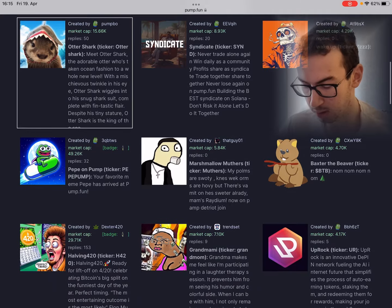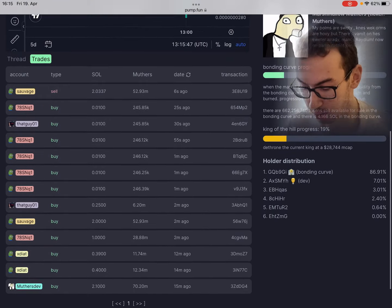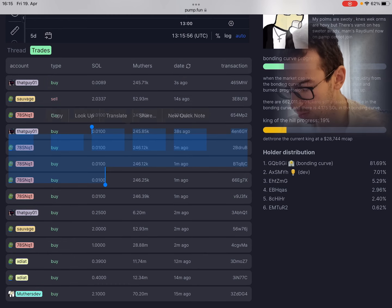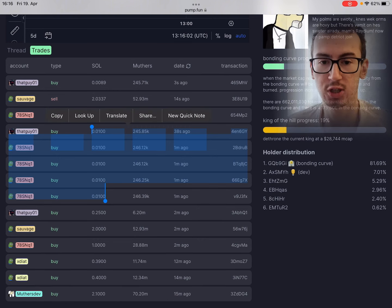Now let's keep looking. We can see here, this one for example looks quite new. Does it have any future though? I don't think so. The first thing I see from here is artificial volume. People buying for $1. You can see 4 transactions from the same wallet buying for $1, which is basically artificial demand, artificial volume. And when you're clicking on this coin, you can see buying transactions. It can really mess you up.